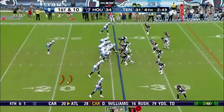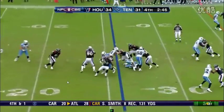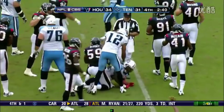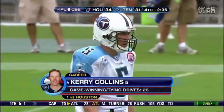First down and 10 at the 26. Collins hands it off to Johnson. Johnson trying to break tackles and is wrestled down at the 30 by D'Amico Ryans. And that is a gain of 4.